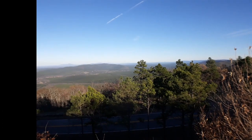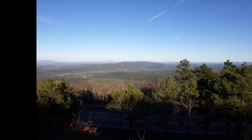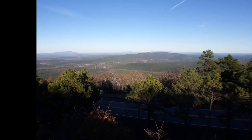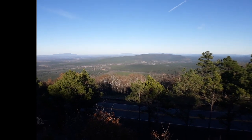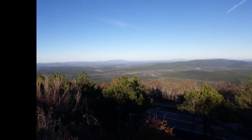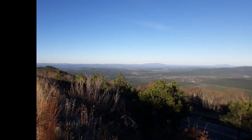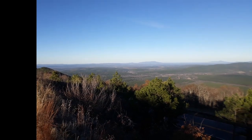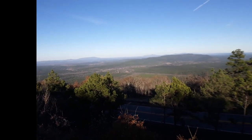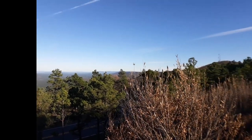So I'm up here at another lookout. The last one I was at was the Hudson. I'm not sure what this lookout's called, but anyway, it's way up here in the mountains of Oklahoma. Very, very beautiful lookout. Scenic view up here is just amazing.